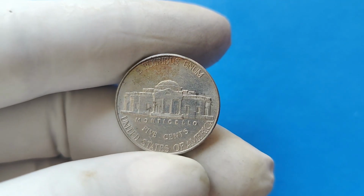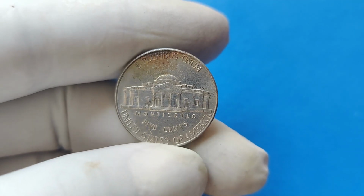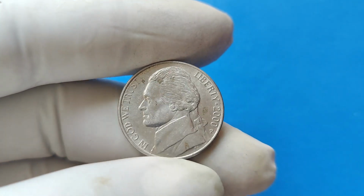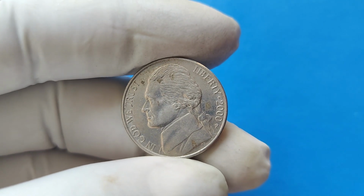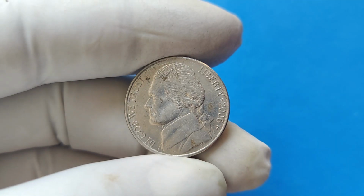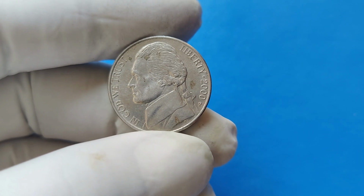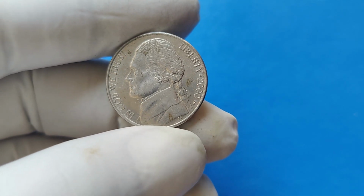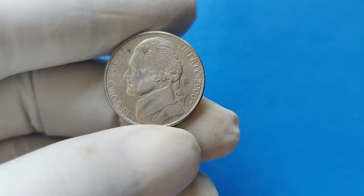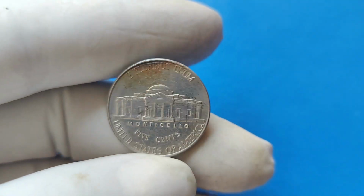So to sum up, while the 2000 Jefferson nickel is common in everyday pocket change, it hides potential treasures in high-grade, proof, and error forms. Checking your change, searching through rolls, and carefully examining coins with a magnifier can reveal these hidden gems. Always remember that condition, rarity, and demand are the three pillars that drive coin values. And the Jefferson nickel from 2000 proves that even a modern coin can be worth much more than its face value if you know what to look for.